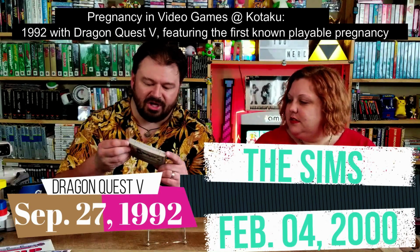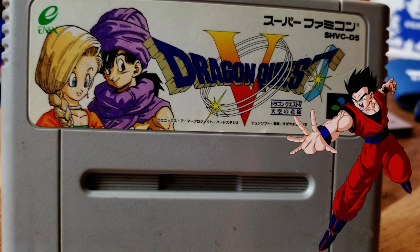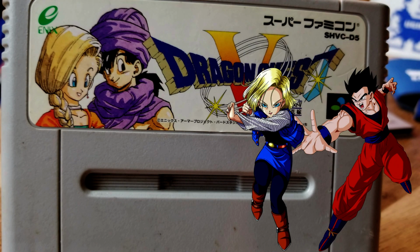I don't see a year on the cartridge. And by the way, just so you know, the back is a little dirty, but the front does look very nice. Yeah. And all of these have been really nice labels and everything. Of course, it's got that wonderful Toriyama art, and it totally looks like that's Gohan hooking up with Android 18. So, sorry, Krillin. Android 18 like a robot Android? Yes. The chick's a robot? In Dragon Ball Z, yes.